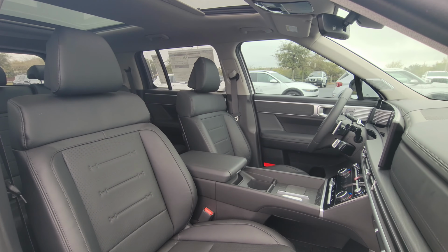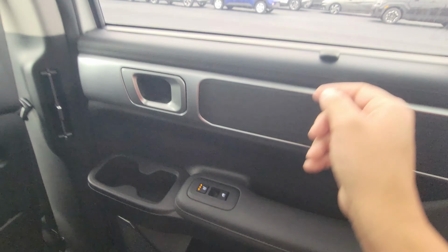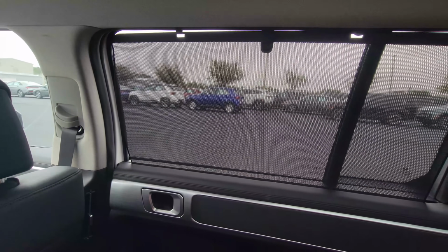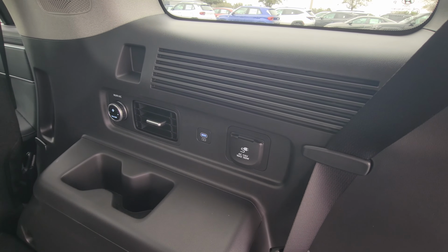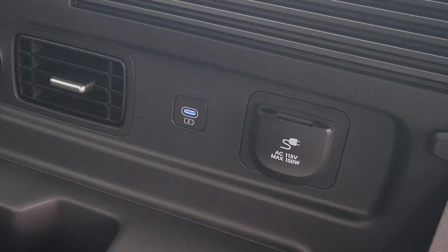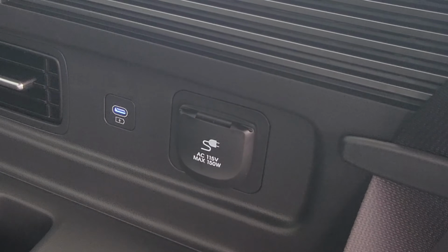Now, if you go from that first row to that second row, another great thing that you'll gain is the heated seats. So you can sit up front or in the middle and still have the seats warm you up. And if you make your way into that third row, you have a few more charging options. Not only do you have USB-C plugs to charge up whatever device needs charging, but you actually have a 115-volt wall outlet. So that way, if you don't happen to have an adapter, you can just plug whatever that is into the Santa Fe and go about enjoying your day.